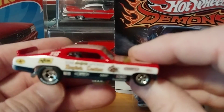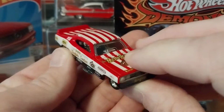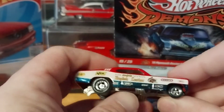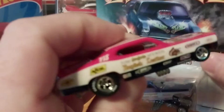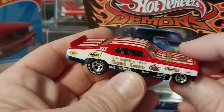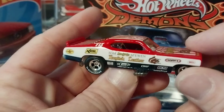This is one of the cool variants. This is the first, I think, English Leather car that he ran. This is the one that came up. Actually, no, this is 70 on this one, so this is 74. This is a late one. I was going to say maybe this is when he was changing over from like Hot Wheels to English Leather because of the paint job.